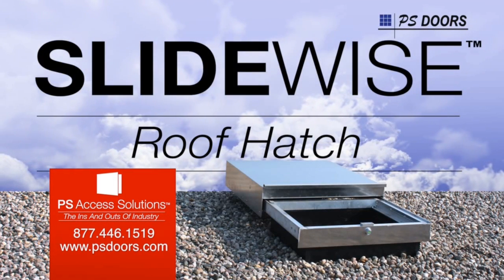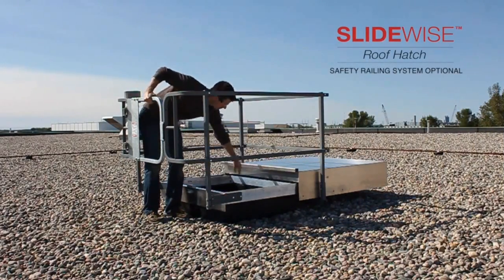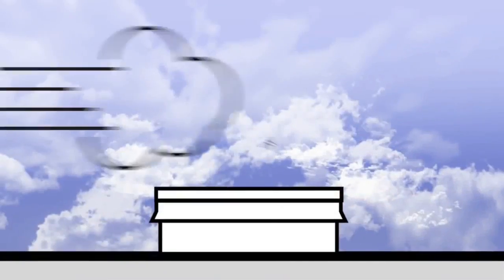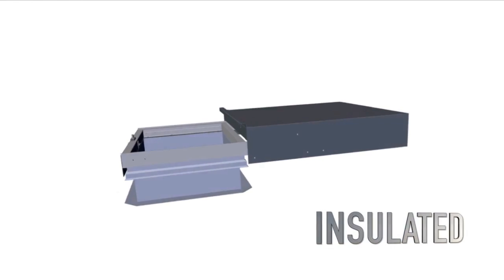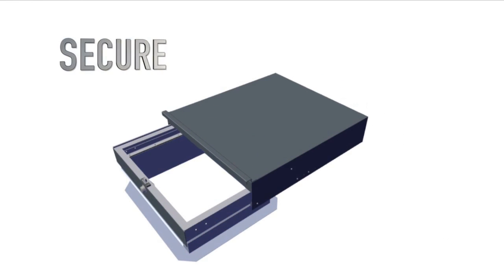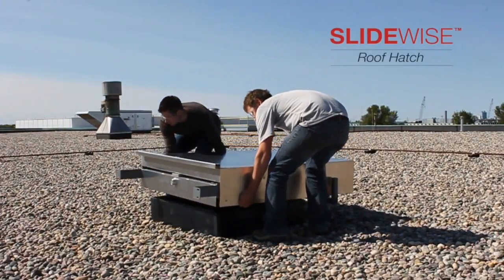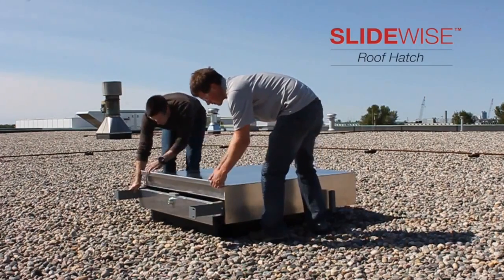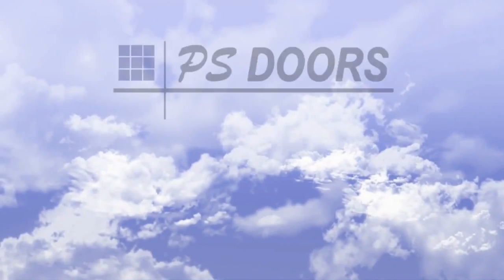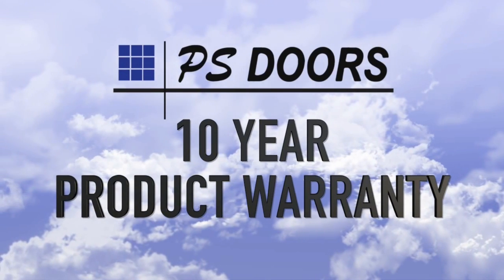The latest roof hatch from PS Doors utilizes one-of-a-kind Slidewise technology to open horizontally, eliminating wind damage typically seen with traditional tip-up hatches. The Slidewise Roof Hatch features energy-efficient insulation, security locking, and is made of corrosion-resistant aluminum. It installs easily on new construction or to any existing curb without damaging or modifying roofing materials. PS Doors offers a 10-year product warranty on this durable hatch.